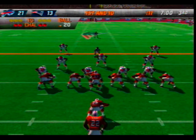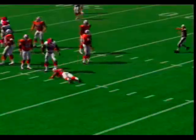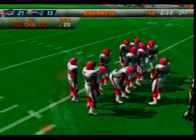Buffalo goes with a four-man front. Dropping back to pass on first down. Incomplete. He decided to try and pass it, but he was taking so much heat that it just kind of wobbled out of there.